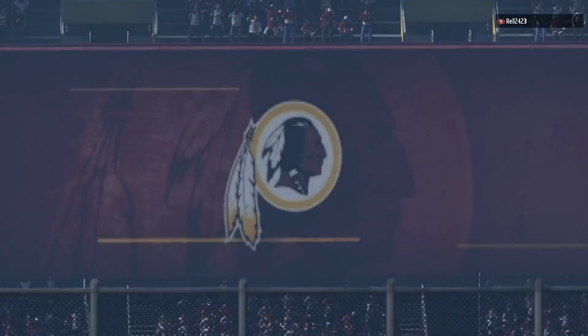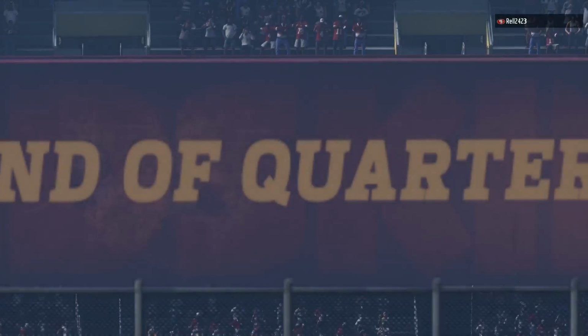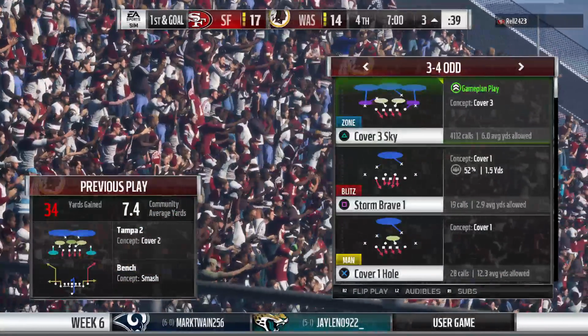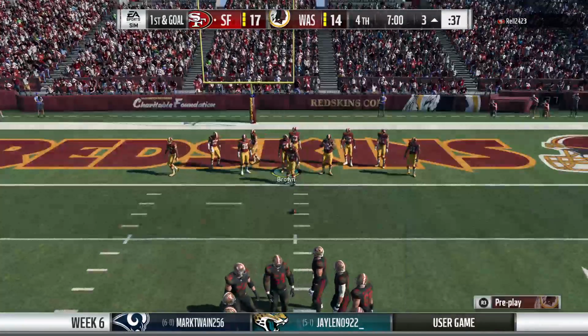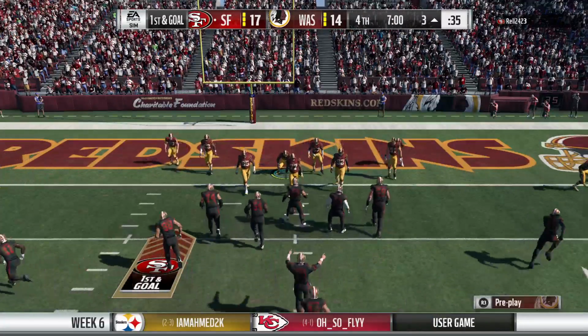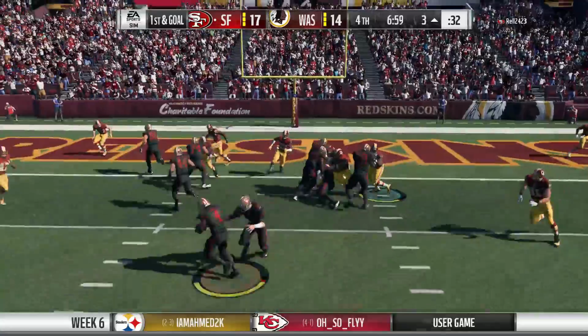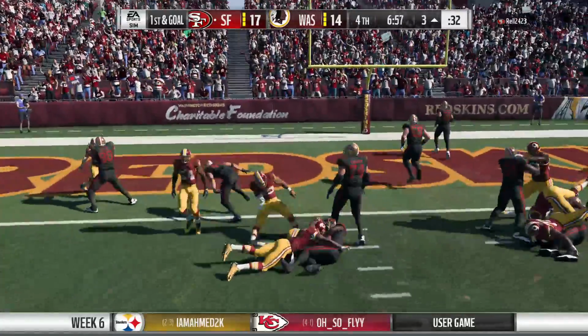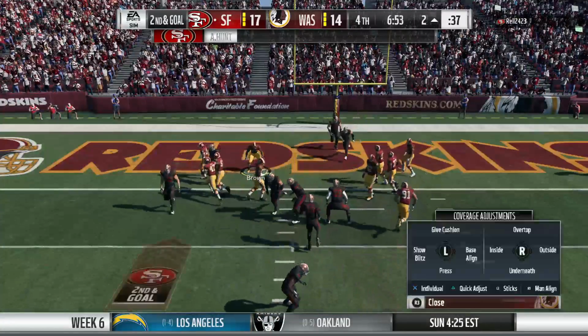Back now at FedEx Field. It's been a very hotly contested game to this point, just a field goal separating these two teams as we get set for the 4th quarter. They'll run it here with Hunt, and the D not yielding much there. He's only going to get a yard to about the 2.